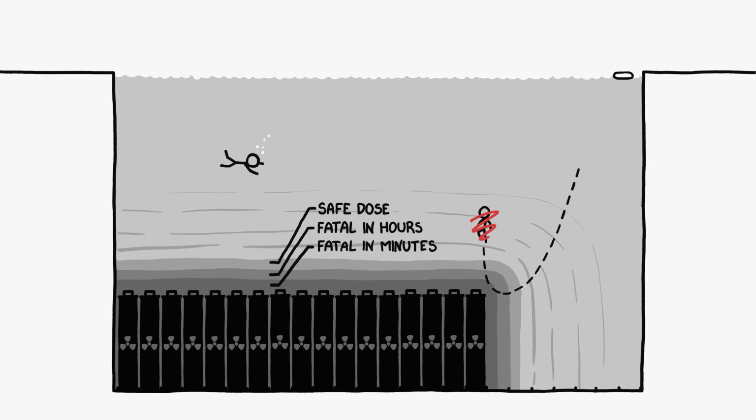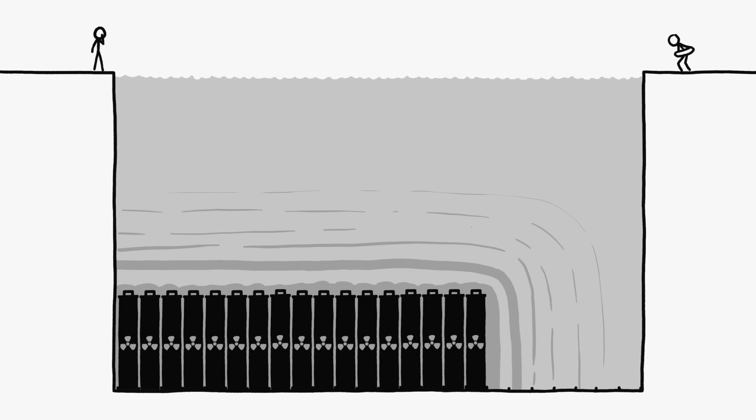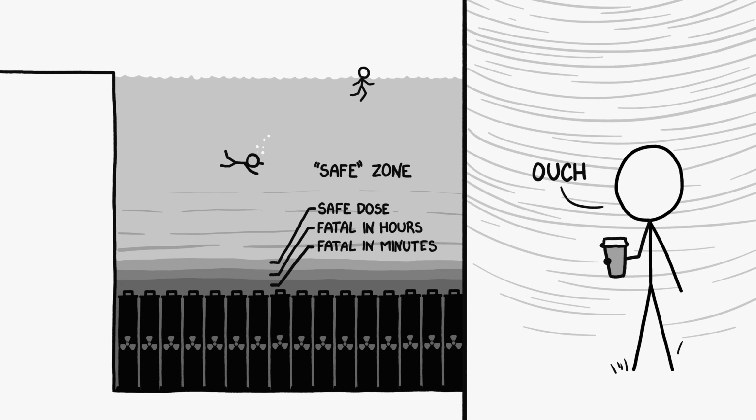The dose from the rods would be less than the normal background dose of radiation you get from cosmic rays and stuff walking around. In fact, as long as you were underwater, you'd be shielded from most of that normal background dose as well. So you might receive a lower dose of radiation treading water in a spent fuel pool than walking around on the street.